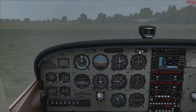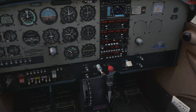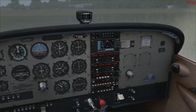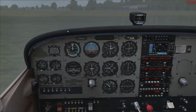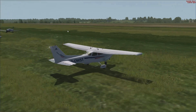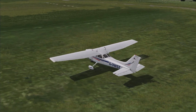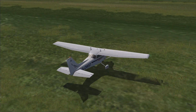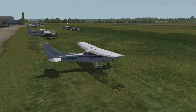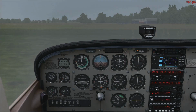Now, I've never been to Stapleford before. It's a bit misty, isn't it? Oh, never mind. It's actually legit. Condensation. Yeah, I've never been to Stapleford before. Well, I have. I landed here once, but I seriously got lost. So, I think what I'm going to do is just taxi onto the runway here and backtrack, and then just turn around and depart. That seems a sensible idea.